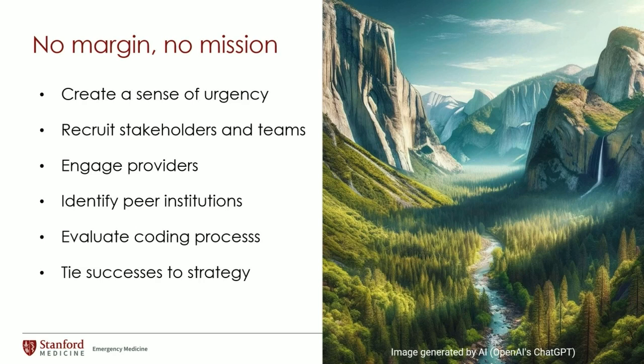So it's got to be important to change, and it's got to be urgent. So it's not I need to change, it's I need to change this now. And so we had to create that sense of urgency. So we used data to create that sense of urgency, both in our department, with the health system, and with the coding company, the external coding company. We recruited them as stakeholders and built teams across those organizations and groups to try to look at the problem.